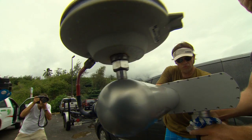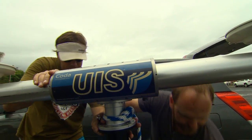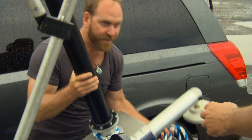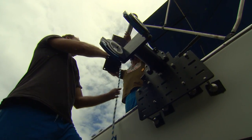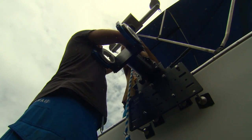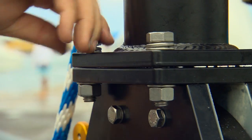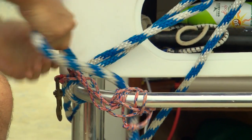The first step each day is to mount over $500,000 of sonar gear to the boat, a job made easier by utilizing a revolutionary new universal sonar mount that Brent helped to develop. Today, the sonar system they're mounting is the state-of-the-art Coda Octopus Echoscope, which will allow them to capture stunning 3D underwater images using sound.